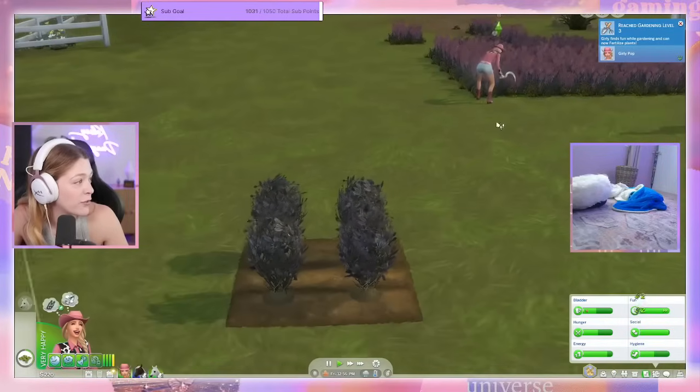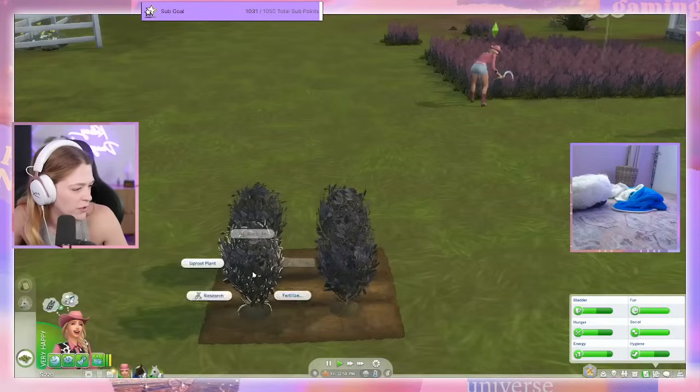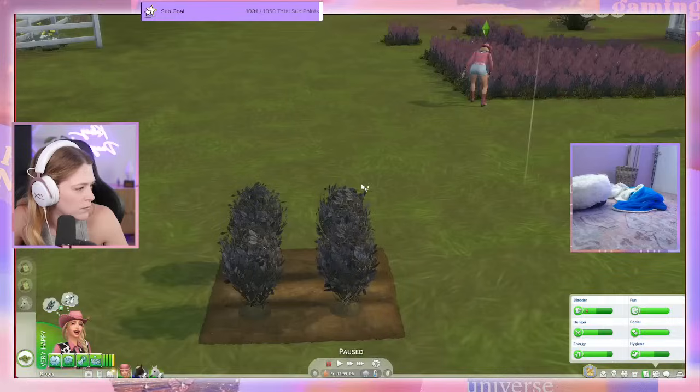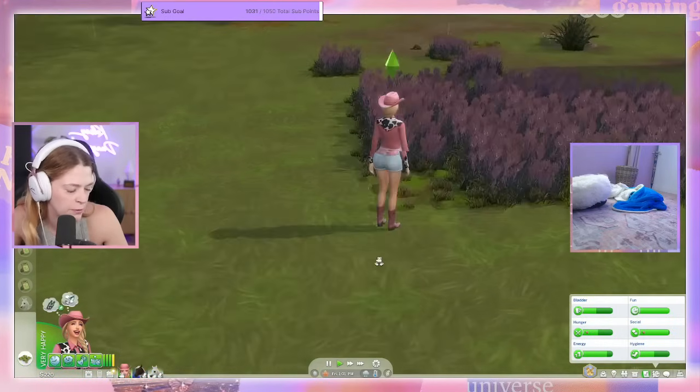We've reached gardening level 3. We can now fertilize. Thank goodness. We have so much manure. So much manure for this. This is perfect.